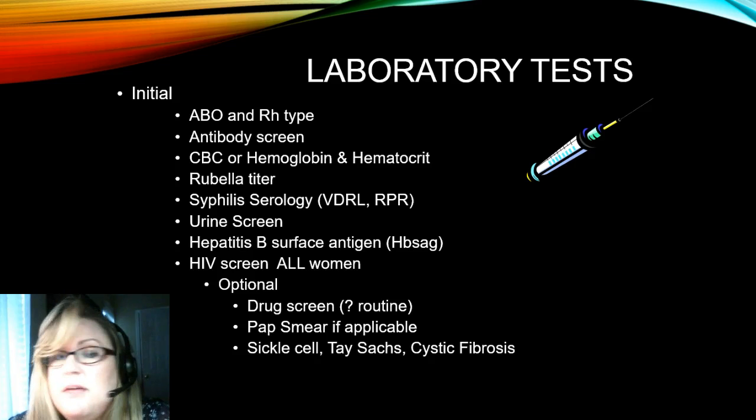If she is not, we'll tell her to stay away from any sick kids. We'll do a lot of teaching if her rubella titer is negative, because we know rubella is a major teratogen. We'll do a syphilis screening, which is called a VDRL or an RPR. If that screening is positive, we will do a diagnostic test to confirm.